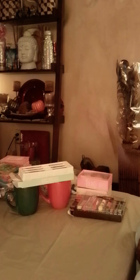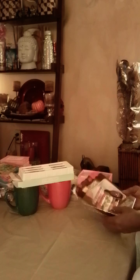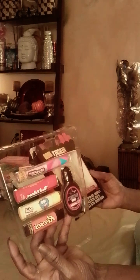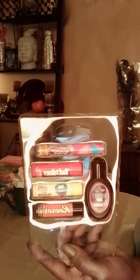I'm here to show you my small haul from Five Below and Dollar Tree. From Five Below, I got this five-piece set of candy-scented mix Hershey's lip balms and lip gloss. So, I have here Bubble Yum, Twizzler, Jolly Rancher, this is Blue Raspberry, and Reese's, and Percy's Chocolate. And this is the Lip Balm and Lip Gloss 5-pack from Five Below. And this is what the box looks like.